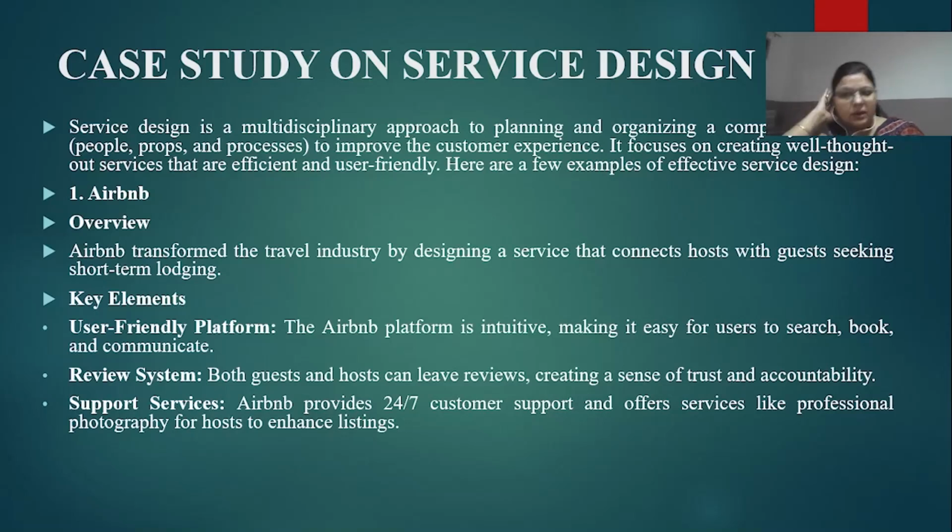Here are a few examples of effective service designs. Number one is Airbnb. Airbnb transformed the travel industry by designing a service that connects hosts with guests seeking short-term lodging. As we know, Airbnb is a travel industry company which designed a service that connected the hosts. Next, the key elements of this company: it is a user-friendly platform. The Airbnb platform is intuitive, making it easy for users to search, book, and communicate.